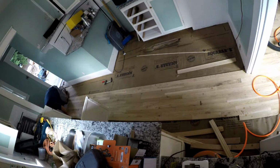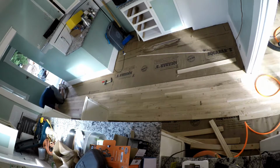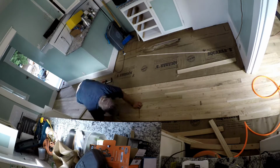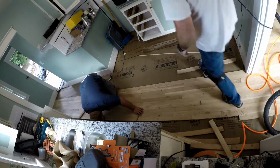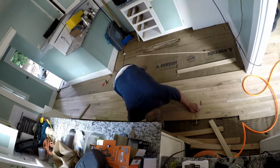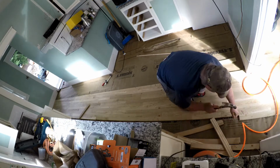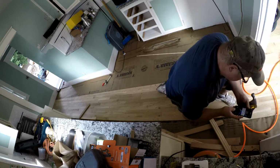So when there is a little hump in the floor and you can't do anything about it, then you select a longer board to span it and make sure that you nail it down. We step on it and nail it at the same time to make sure it is held down and flat.